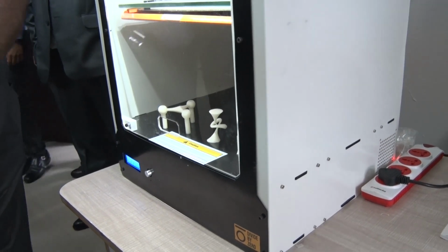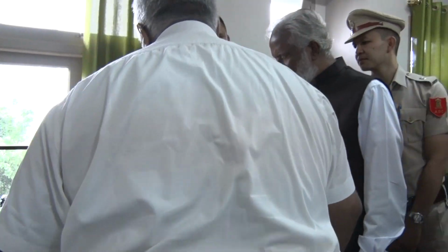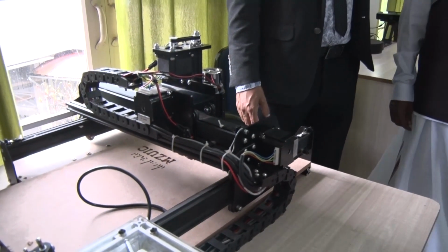Printer here, where all of these are printed. This is one printer here, sir. In engineering and material science, there will be some kind of design set. So if they design something, they want to print and see how the structure is, sir. They can print here.